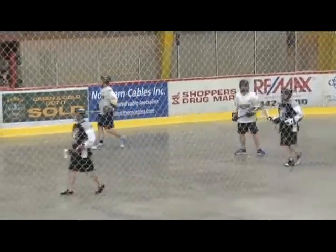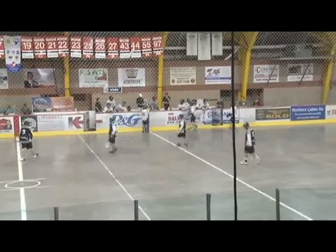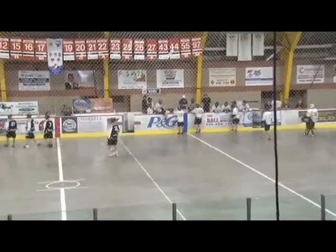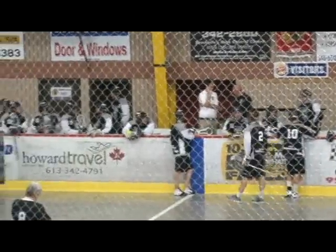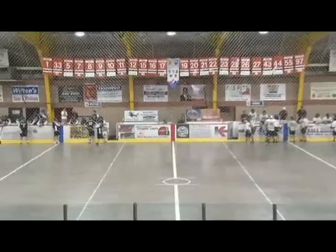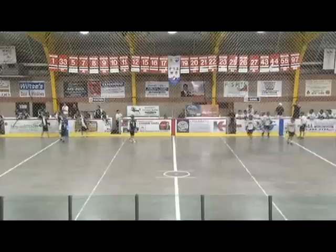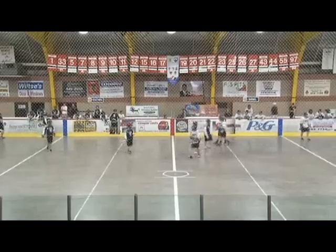And there's going to be... There was a whistle blown. And it looks like there's going to be a timeout called now. With 1:09 left to go in the third period, the score is 9-6 in favor of Brockville. Kingston, however, has the favor of shots with 47-41. Let the teams know their timeout has finished. This will come right down to the wire, ladies and gentlemen.